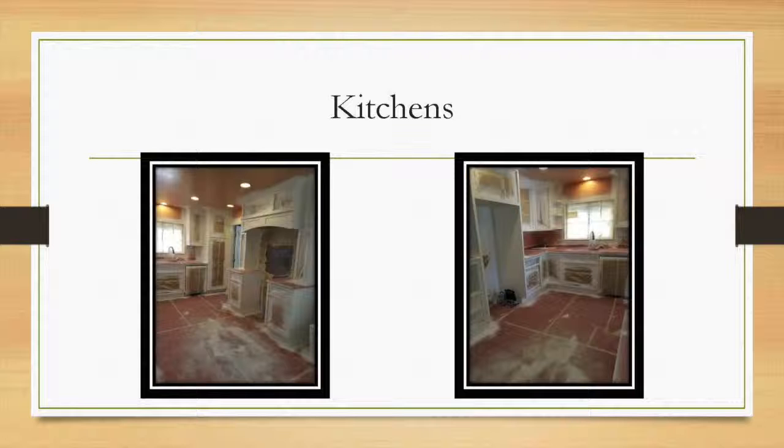So that's where a door was, but you don't want to get paint on the interior of these cabinets. They're pre-finished, so you've got to mask them off. And then they don't like to get paint on their existing tile floor or whatever floor, so we've got to mask all that off. It's a lot of work, but they really are neat.